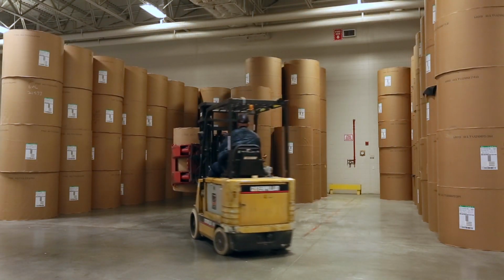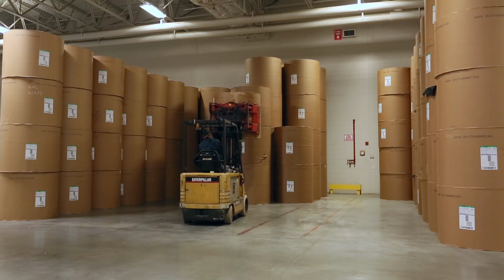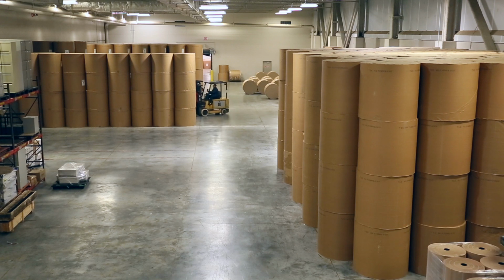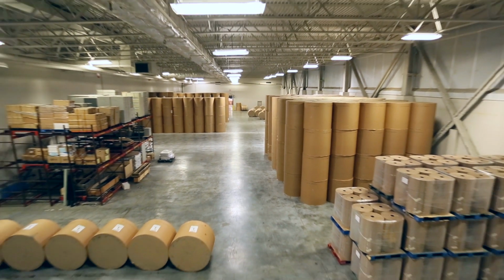Our newsprint comes to us from a Canadian paper manufacturer. We store that paper in our paper storage room. One roll weighs 2,300 pounds. This warehouse holds about 2,000 full rolls of paper. In 1 year, we will use 38 million pounds of newsprint.